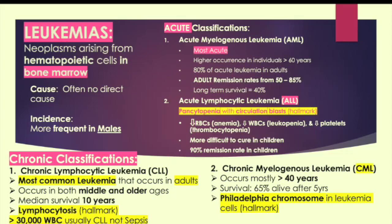The chronic classifications, you have CLL, which is your chronic lymphocytic leukemia, and the most common leukemia that occurs in adults would be CLL. Again, the most common leukemia that occurs in all adults, and it occurs at both middle and older ages, and the median survival is about 10 years. Lymphocytosis is the hallmark. So this is a chronic one. Anytime you have white blood cells that are greater than 30,000, you really should be thinking chronic lymphocytic leukemia, CLL, and not sepsis, because that's really, really high, and it's definitely some kind of bone marrow complication occurring with that. So something to remember.